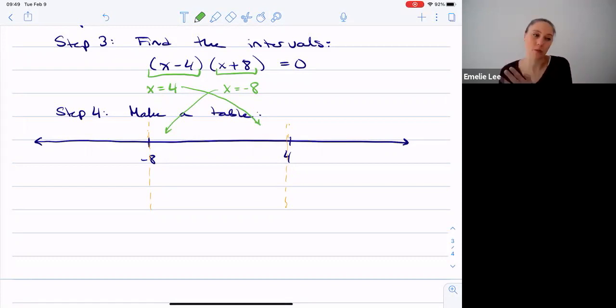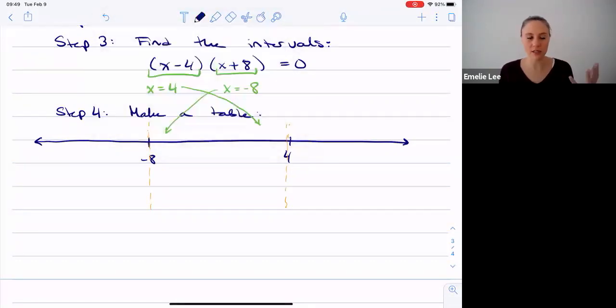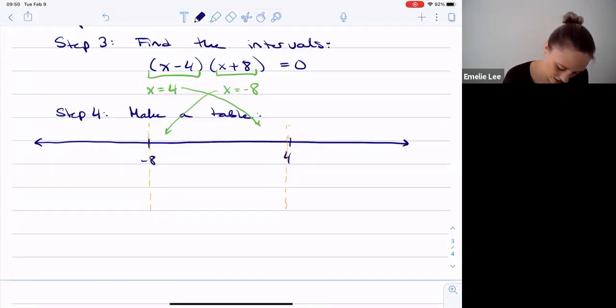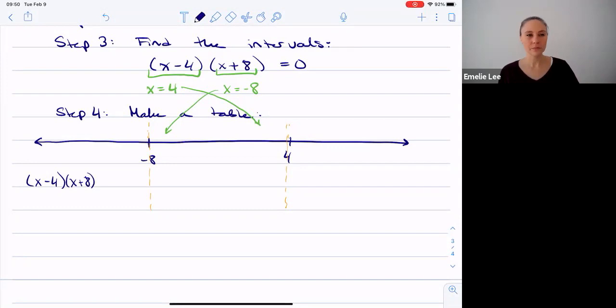On a number line, you have to have them in order, right? Otherwise, it doesn't make sense. So all you would be expected to do here is say, okay, x minus 4, times x plus 8. You can pick a test value, but I'm not even going to do that, just to show you the bare minimum of what kind of work you need to do.